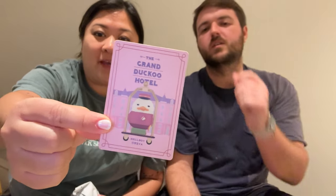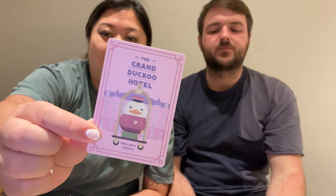I got the bellboy, which is really cute. This is one of the ones that I wanted. I did really want the concierge, but it's okay. Look how detailed these are. Oh, wow. So I got the bellboy. He comes on a little luggage cart. I might as well put them together to show.